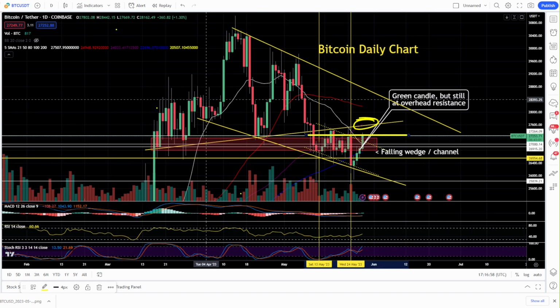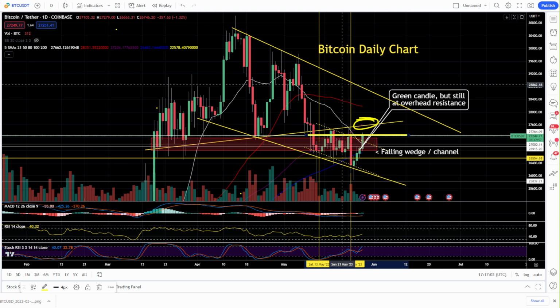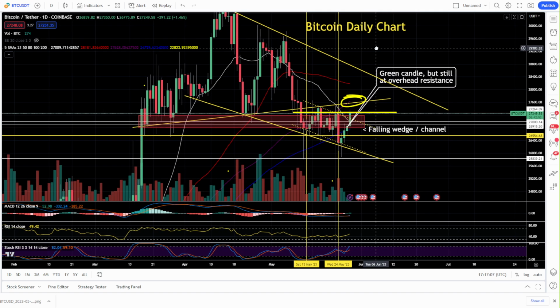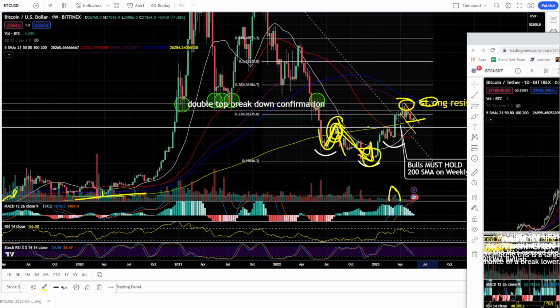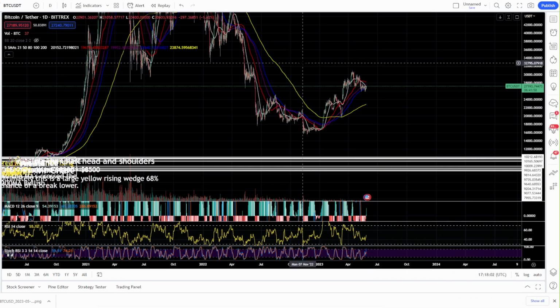But on the daily chart, look, let's back test it. On the daily chart, let me pull up another one. Give me 2 seconds. Bitcoin recently just back tested the, let's see. Okay, here it is. Check this out.